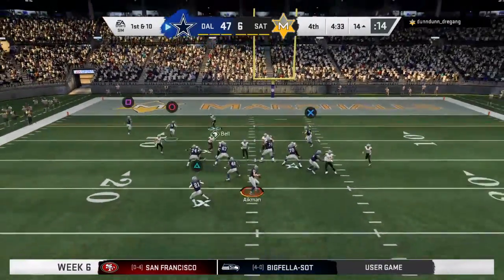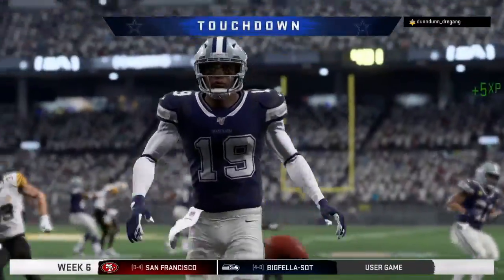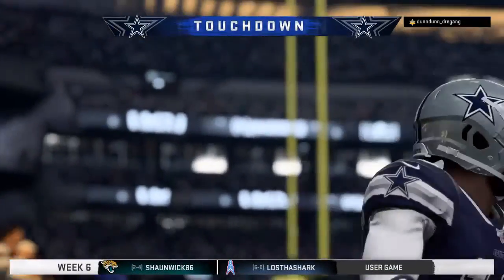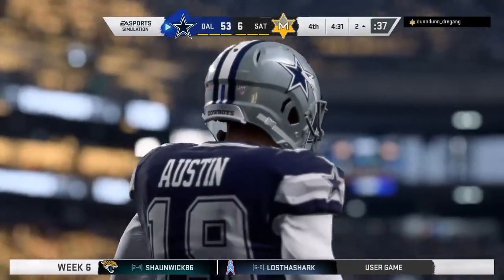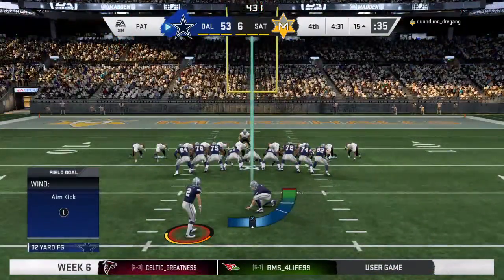They'll throw on 1st down with Aikman. He's got it. And he'll take it into the end zone for a Cowboy touchdown. A 14-yard touchdown as his guys continue to pour it on.